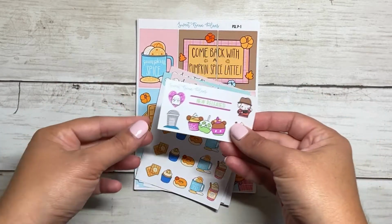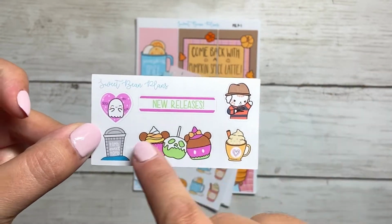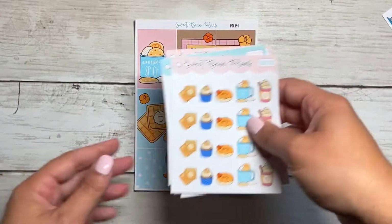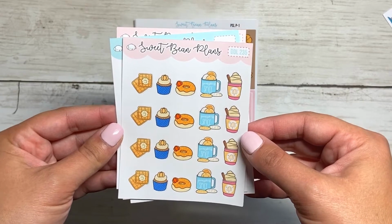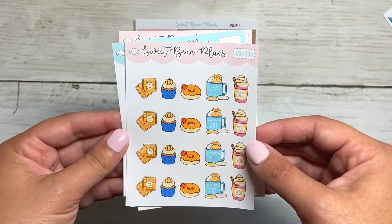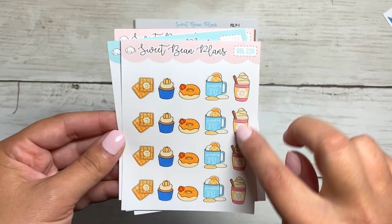So, freebie. Love this. Tomb, sweet tomb. Super cute. And these are her little Halloween Disney snacks. Okay, these are the little sheets that I ordered. So you've got some pumpkin spiced sweets. You've got waffles, cupcake, donut, latte, and coffee, I believe. Oh no, this isn't latte. This is like cookies or something. That's the latte.